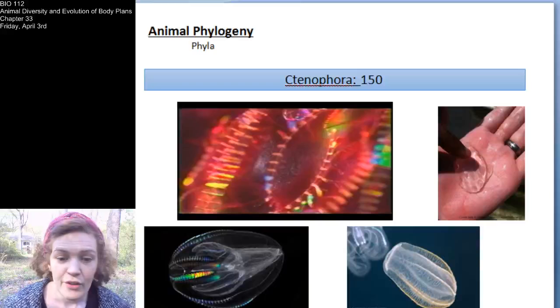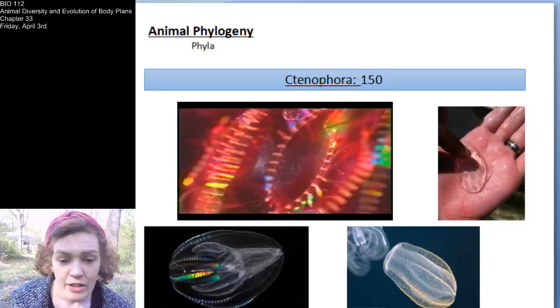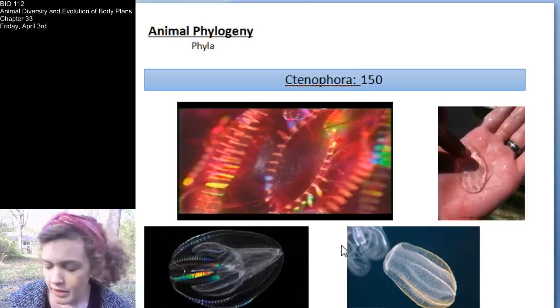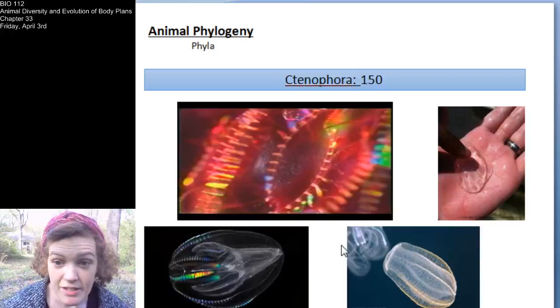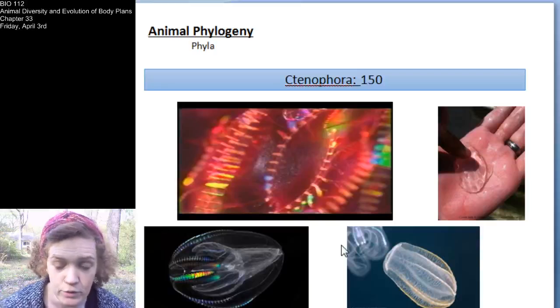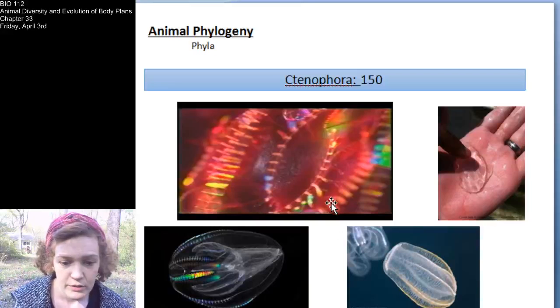Ctenophora. So, these are the comb jellies. They're called comb jellies because, I mean, look at it. It looks like a comb. These actually are special cells that are super sticky, so they stick to prey. Okay? Cool. So we're still learning about Ctenophora, but these are the comb jellies.